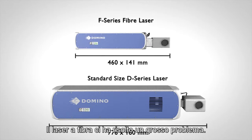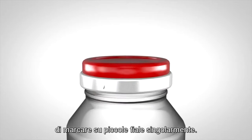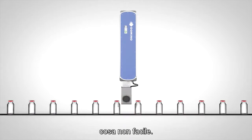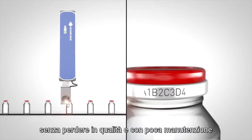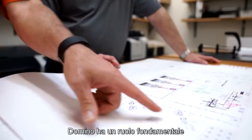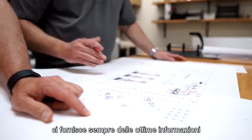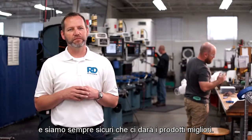So the fiber laser really solved a big issue for us recently. We had a customer come to us. They needed to mark individually on small vials. The rate they were running, 220 to 250 parts a minute, was a challenge. So we were able to etch at speed really cleanly, less maintenance, very accurate codes, and get a good quality product out for them. Domino really vets out the application, brings us good quality information. When we ask for a solution, we're real comfortable that we're going to get the best product for the job.